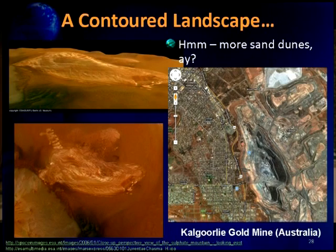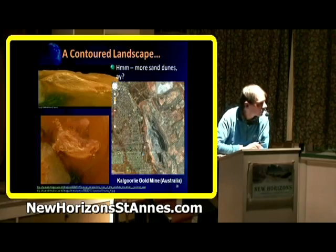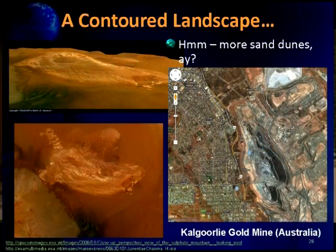This is mine workings. This is mine workings on Mars. I'm convinced of that. You can even see they've got this little section here, reproduced here. Why don't ESA and NASA talk about this? Because they run a mile from this stuff. They just run away from it.